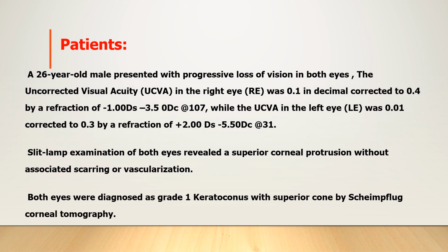Patients: a 26-year-old male presented with progressive loss of vision in both eyes. The uncorrected visual acuity in the right eye was 0.1 in decimal, corrected to 0.4 by a refraction of -1 diopter sphere, -3.5 diopter cylinder, while the uncorrected visual acuity in the left eye was 0.01, corrected to 0.3 by a refraction of +2 diopter sphere, -5.5 diopter cylinder.